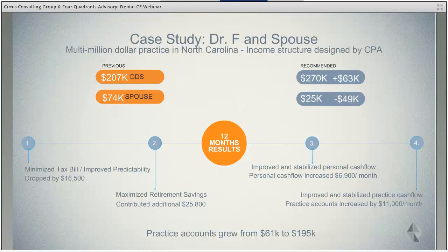Here are the 12-month results. Here's the snapshot. First thing, tax bill dropped by $16,500. The second thing that happened was we maximized the retirement savings by contributing an additional $25,000. No one on this phone call wouldn't want to take this trade. Drop taxes, increase retirement savings. And that's what we did.